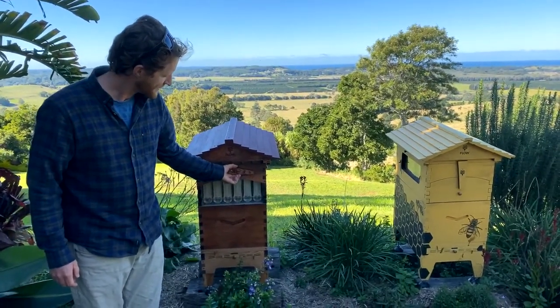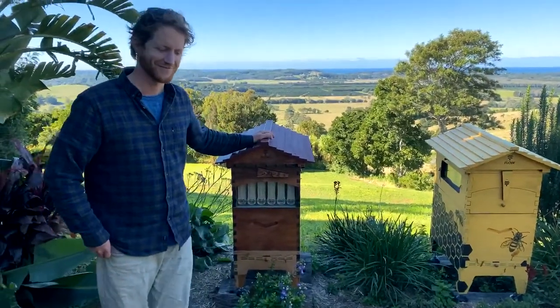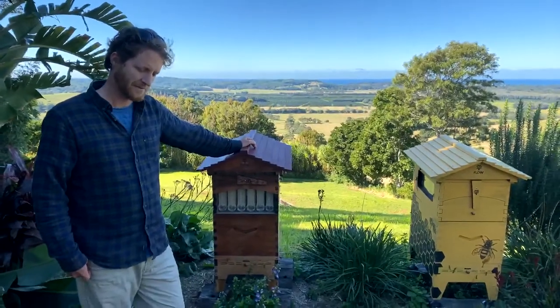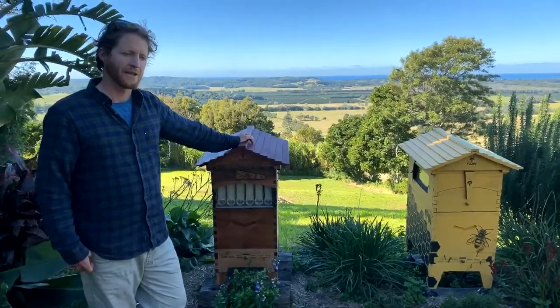All right, here's one from Tony. Just wondering, they've got a Flow Hive, but they've also got lots of native stingless bees. They're in New South Wales, Australia. Just wondering, is it okay? Will they just coexist, or will they compete with each other?